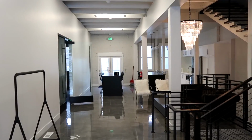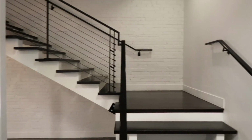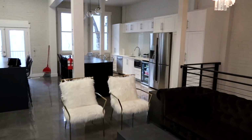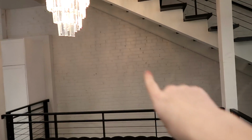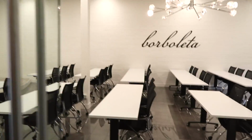So you guys, this building, it's a beautiful building. It's almost 100 years old. It used to be an old coal mining building, this whole block. It's on this little artsy street in downtown Salt Lake City. We came in and did a big renovation on it, but I love it because you can see the exposed brick, as you can see here, but then we updated it with beautiful lighting and obviously kind of gutted it. This is where we do trainings, as I mentioned.